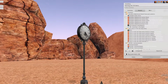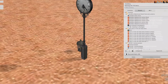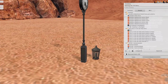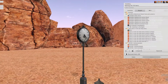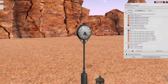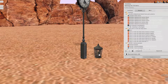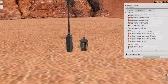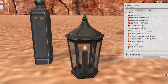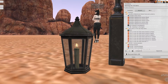So this is kind of, I don't know, Edwardian maybe. It's got this little sort of wrought iron clock going on, and it does appear to be telling the time, although I'm not sure what time zone it is on. And then we have a lantern and it lights up, so get a little closer to that. Very nice detailing on the lantern. It's got a candle inside of it.